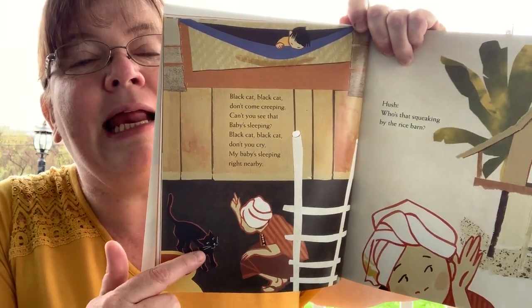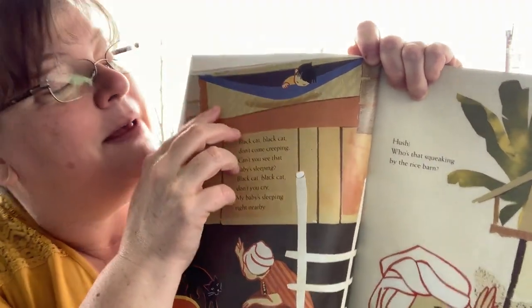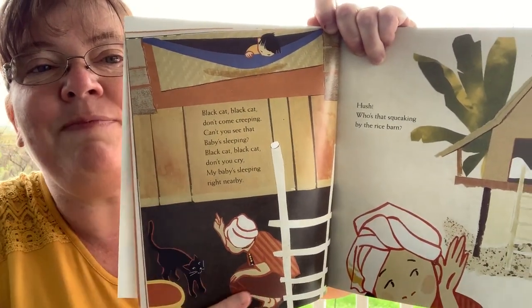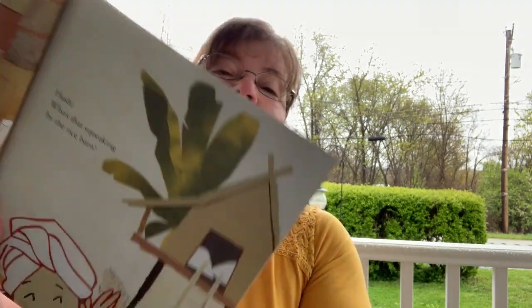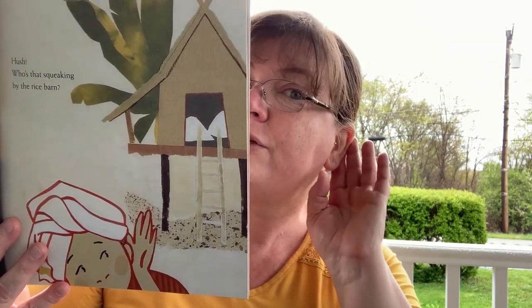She's saying, kitty, kitty, shh, hush. Baby is sleeping. Baby looks like he's looking at that kitty. Looks like the cat is keeping the baby awake. Hush, who's that squeaking by the rice barn? And there's the barn. They keep all their rice in the rice barn. So, hush, who's that?